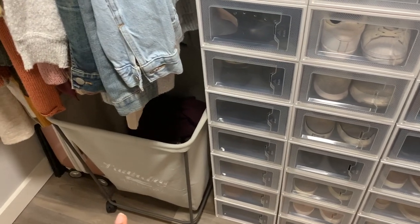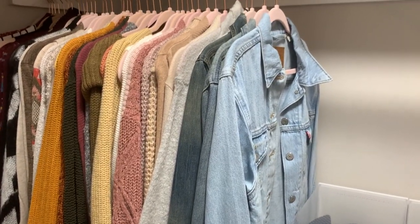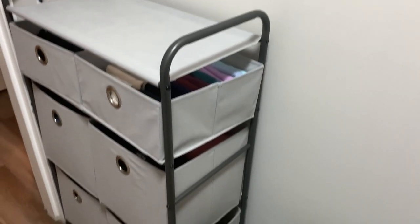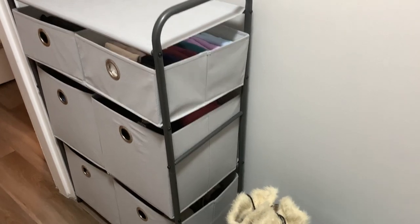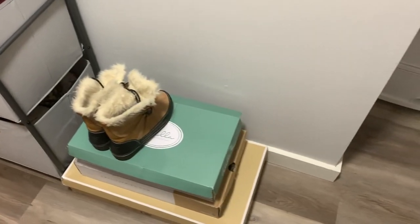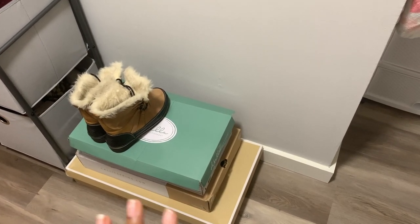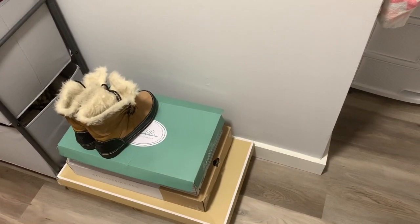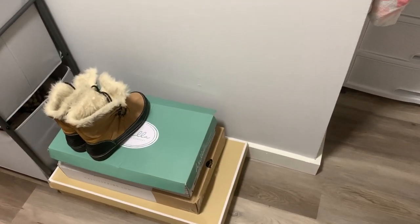This is my laundry basket, and then over there is just my suitcase with a few of my clothing that I like to keep hung up. I also went ahead and bought this. I got this from Walmart, just for some extra storage. These boots and everything, I'm still going to get clear boot bins for my boots and then I'll put them away. But for right now, this is just where they're sitting, but these will be put away.